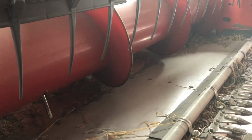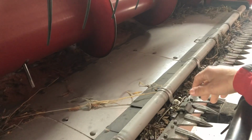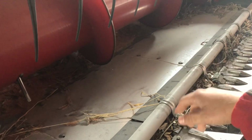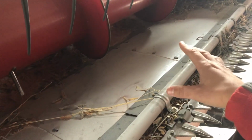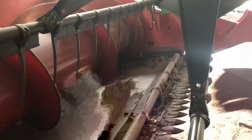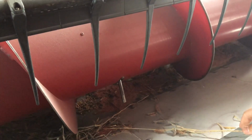This often happens towards the end of the day when the dew starts to set in and the beans just do not want to slide on the platform. So they'll make a big pile until they all come shooting in at once. And that's usually when you have to quit. They'll start piling up, they'll start feeding in wads, and they will start kicking back up over the reel and spitting back over the front of the head. And that's when you know you gotta quit.